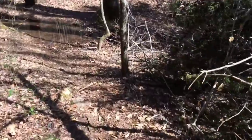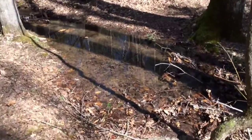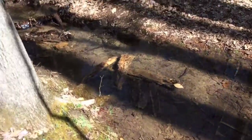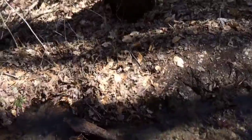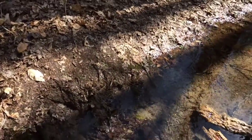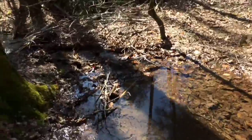Let's see how this little creek crossing goes. I don't think it should be too much trouble, but you never know. Just like I said, you never know. Let's see here. I hold here, slip there. Okay, successful.